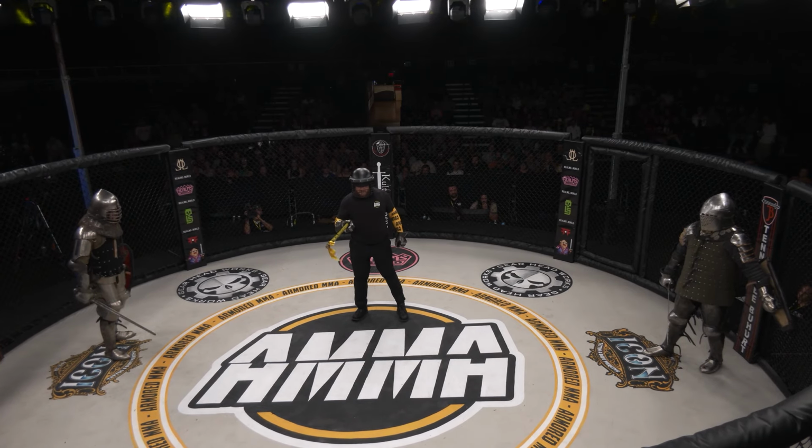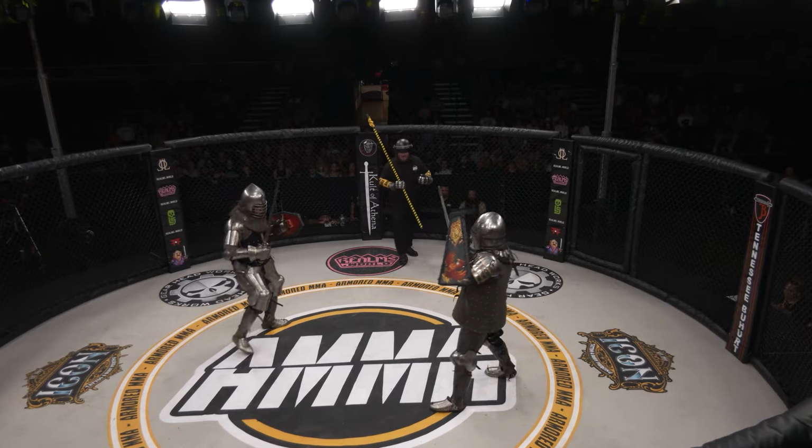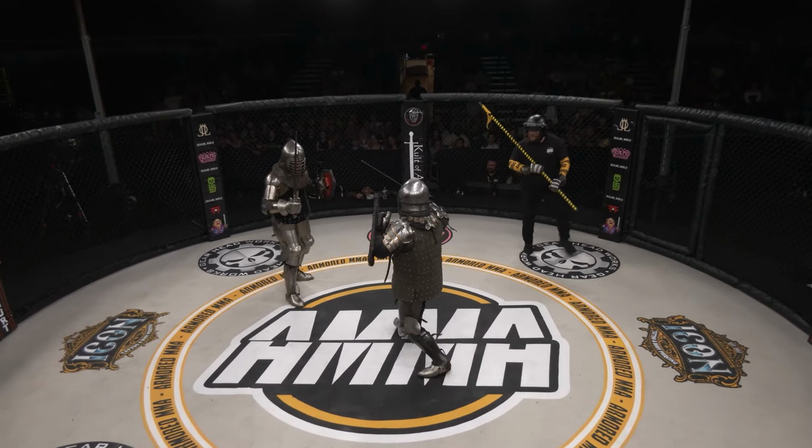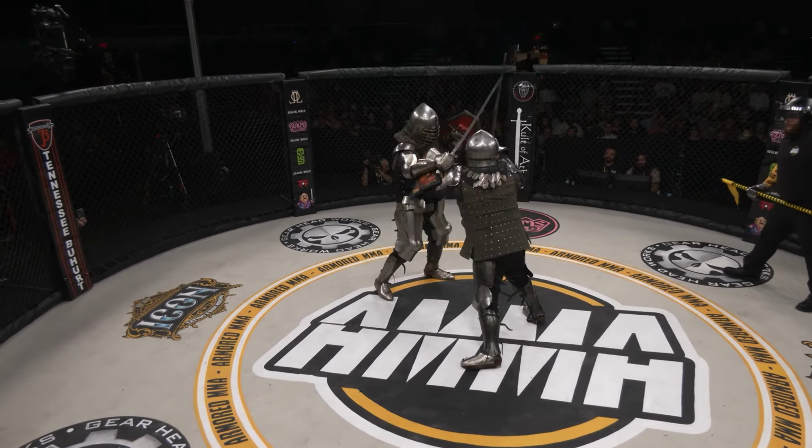So here we go. Start fight. There we go. All right, let's see. You're going to feel each other out here. Ooh, good strike. Nice hit. Nice point. Get this open. Alec trying to close that down really fast. Those L steps.